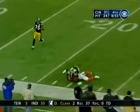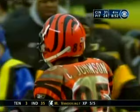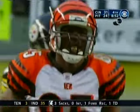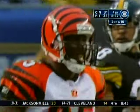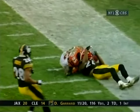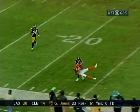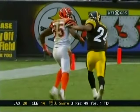Palmer on top, and it's a great catch by Chad Johnson. Or those are going to say no catch. He didn't maintain control as he hit the turf. Once upon a time, that might have been a catch, but not in today's NFL. What an effort by Chad Johnson. Going up, he's got it, but when he hits the ground, the ball's loose. You must hit the ground in today's National Football League and maintain possession of the football. That's a good call by the official.